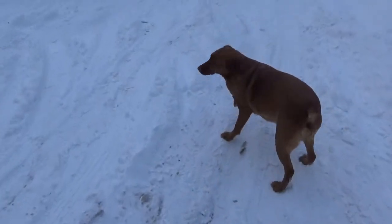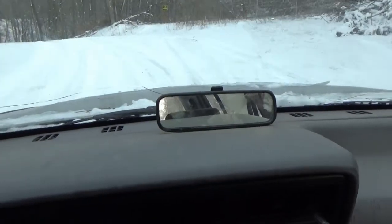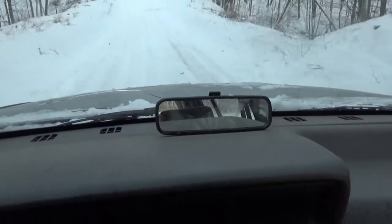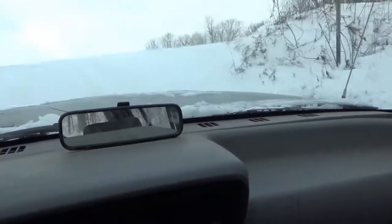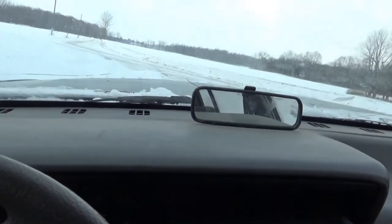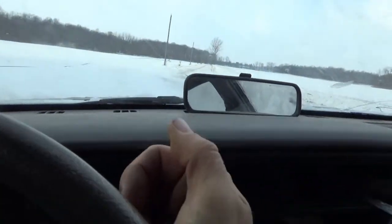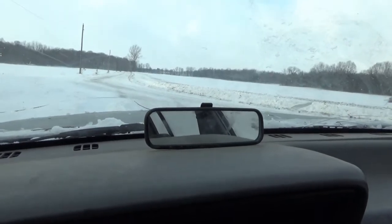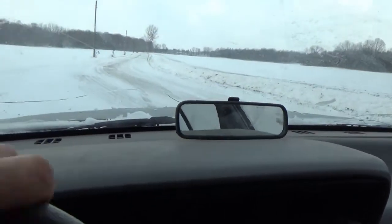You happy, dog? Well, this way is really tricky. At the top of the hill, they got a stop sign. Really bad spot to have a stop sign when you're going through unplowed roads. But anyways, so be it. Got my foot right to the floor. Well, I'm just gonna back up a little bit. I'm hoping I can make it. Fuck yeah!